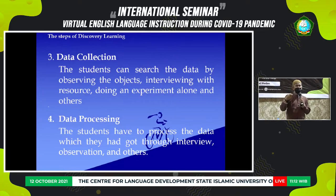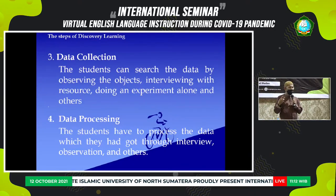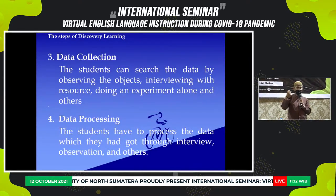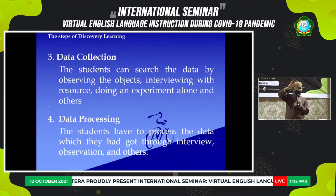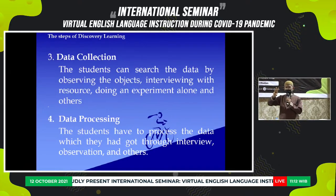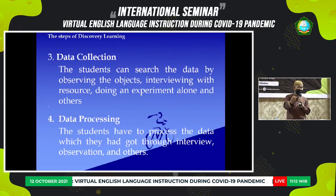Nah, we need to reconsider, yeah. As I said, only at least two, as it is stated by the experts also. But for me, for KD 3, it is not only two, at least three, even four. Why? Tadi, because there are three basic components that we need to understand. Social function first, the second, the third, yeah, kan ya, social function, generic structure, and linguistic features.